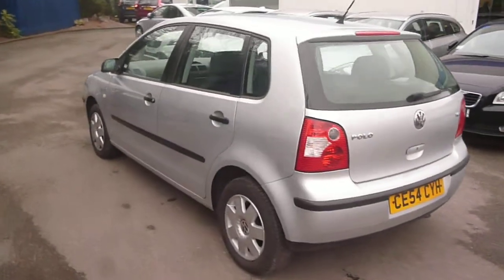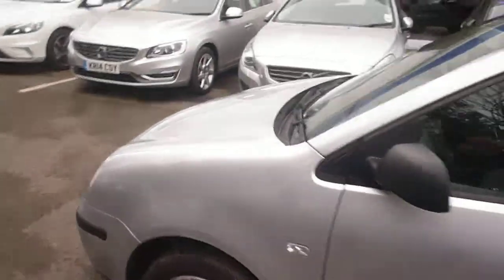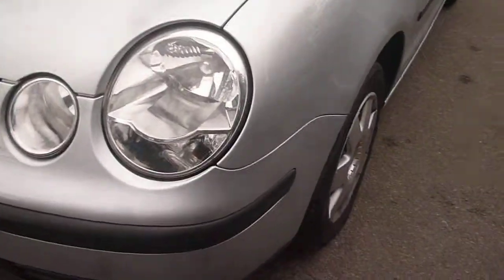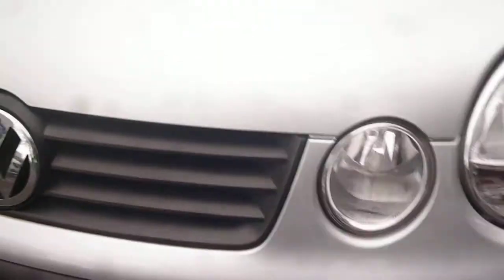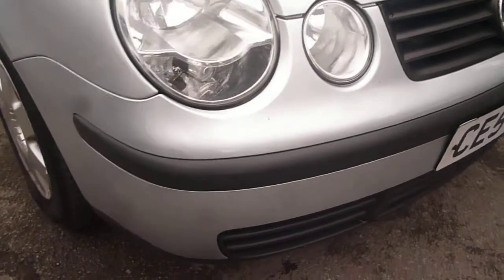Numerous items to point out on the vehicle, as you would expect at this age and mileage. As usual, we will endeavour to cover them all. To the front bumper and the bonnet we have the usual small stone chips plus a little bit of a scratch just here. Numerous light scratches and small chips across the bonnet top, and further small chips on the front bumper.